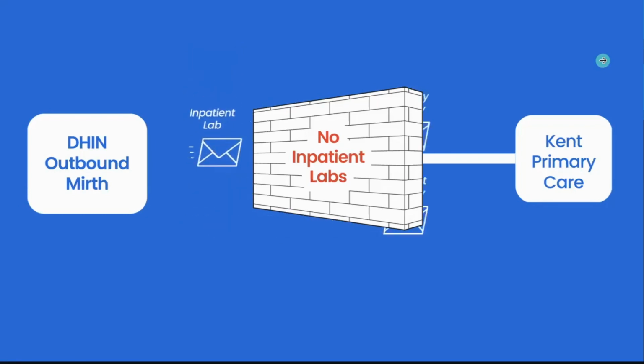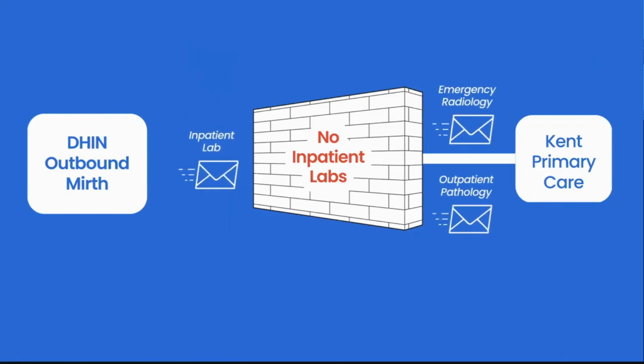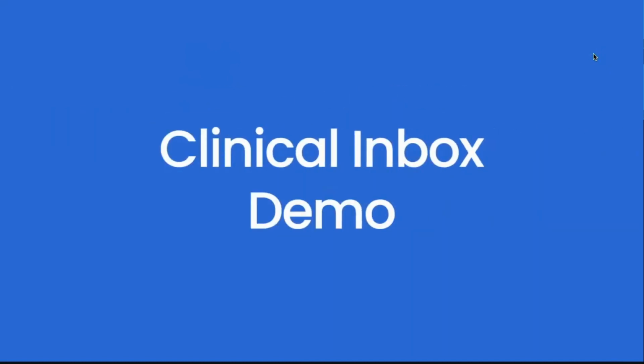And again, these filters can also be customized to meet the practice needs. So a practice could say, I only want ordering provider results, or I only want primary care when my provider is attached. And a practice can have multiple providers, and we can filter all that based on the practice needs. And that is just a quick overview. So taking it back to Mike to show you guys a demo of the clinical inbox.